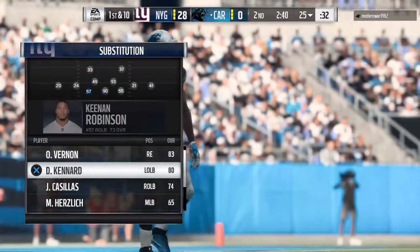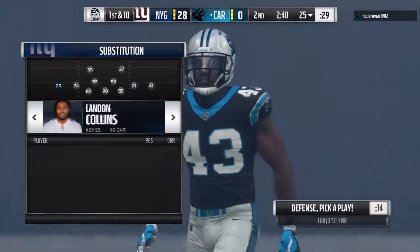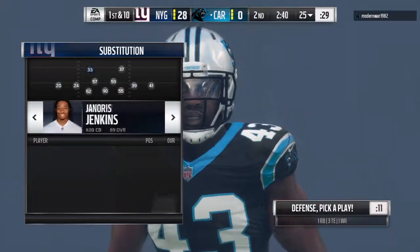And onto the field, here come the Panthers. Typically down in the first half, I might say, oh, you at least need a field goal out of this drive, but they're down to the point where they need a touchdown, don't they?